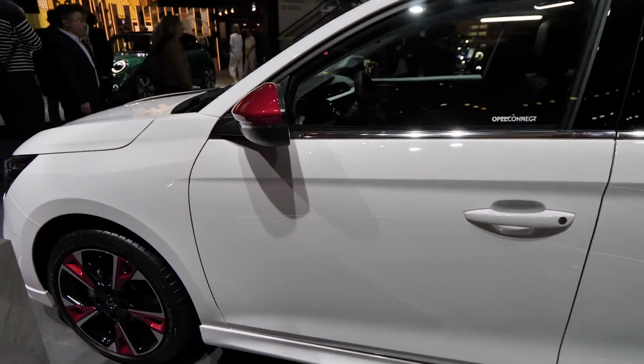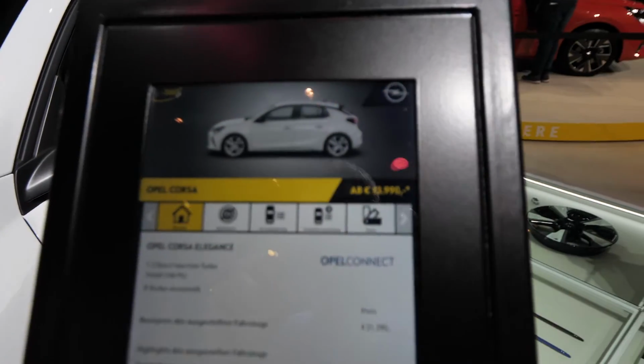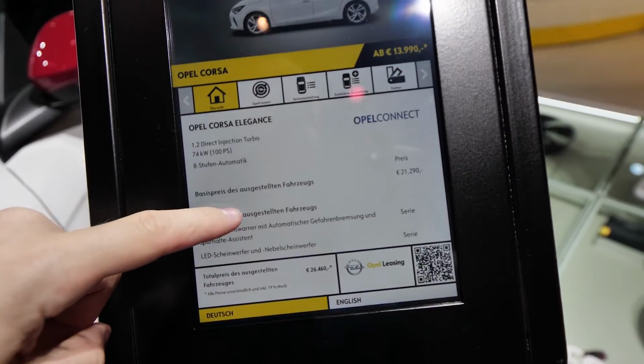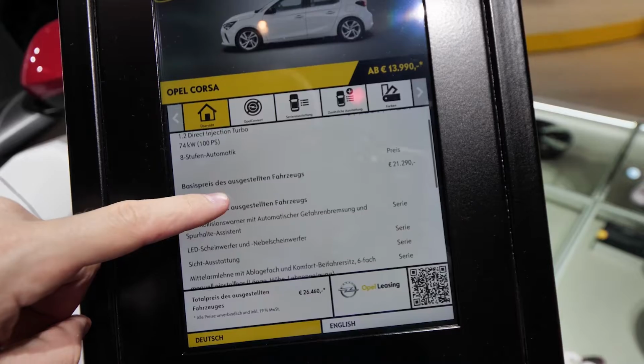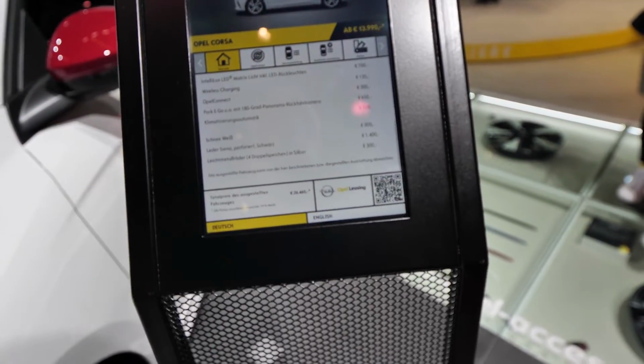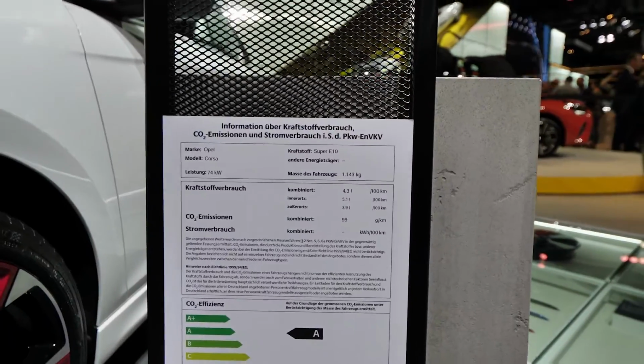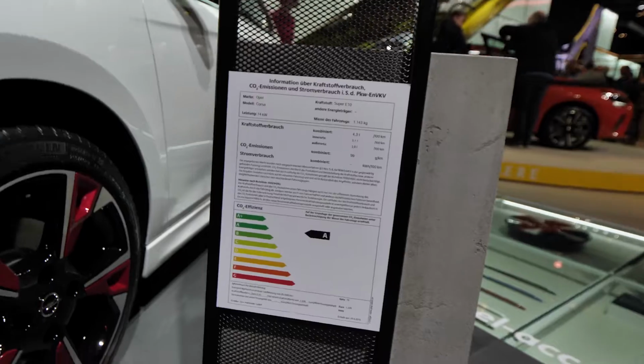I don't have to say anything about the car really. It's looking good. The starting price of this car is 30,000, 40,000 euro. This is a great price. This car in front of me costs 26,000 euro. There are some options about the car. If you want to read it, you can pause the video and read it.